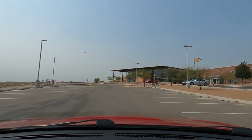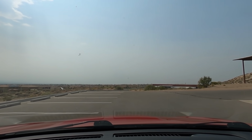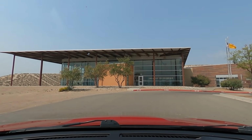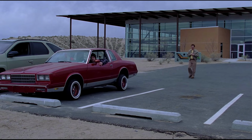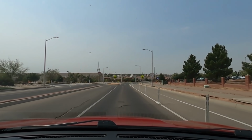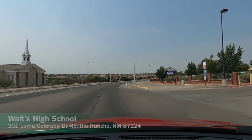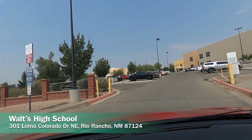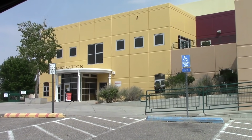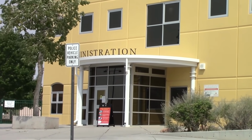Now arriving at Loma, Colorado Public Library. Better known in Breaking Bad as the Mesa Credit Union, where Walt and Jesse go to get their seed money for their new enterprise. Just a little way down the road from the Mesa Credit Union is Rio Rancho High School, also known as J.P. Wynn High School, that Walt works at and Walt Jr. attends. You can see this railing where Walt parks his Prius and then walks in towards this administration building.